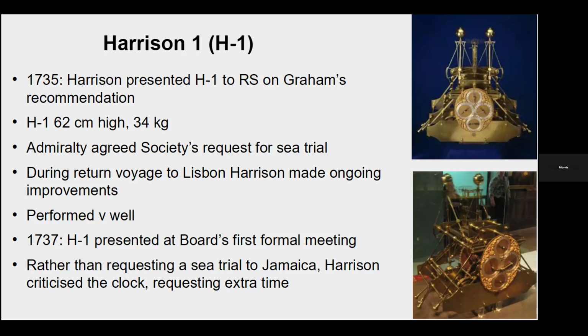Following another 3 years' work plus 2 years of testing, he presented what is now H2 to the board, his second clock. Also tall, 68 centimeters, much heavier, 39 kilos, although it was more compact and robust. But he again noticed defects and withdrew it without requesting a sea trial. Instead, he asked for further funding so he could work on a better clock.